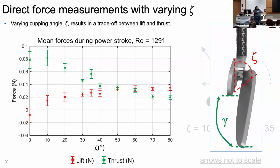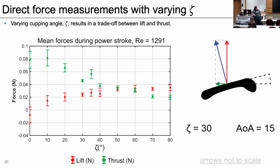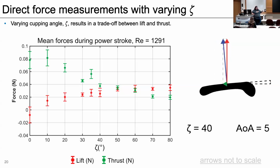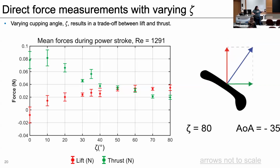We can further characterize the trade-off between these forces by measuring them directly. So we once again use this little appendage. The angles are the same, gamma and zeta. I just wanted to remind you. And this plot has the force and the different zeta angles on the x-axis from 0 to 80. That's the range we tested. And you see that lift increases as we increase in this zeta angle, and thrust diminishes as we go through this zeta angle. So you can very clearly see this trade-off. We think it looks something like this. When you're looking at it, you have your blue force would be your total force, and then this force decomposes into two forces in the lift and drag direction based on this angle.